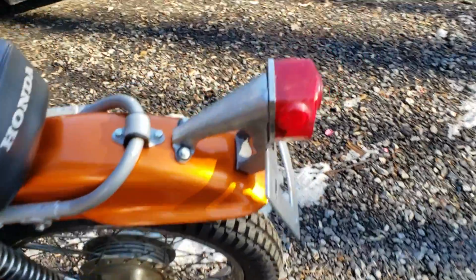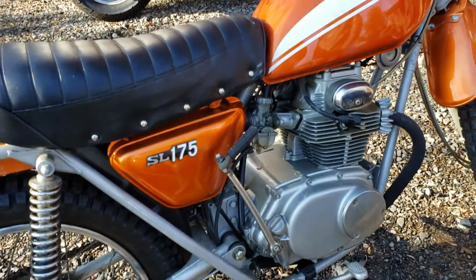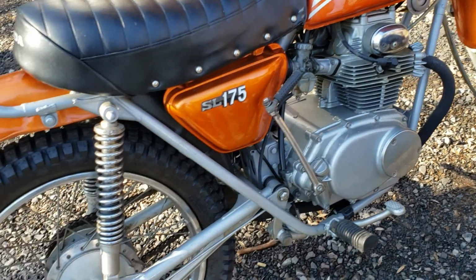How long ago did you do this one? I'd have to check the title. It was probably 3 or 4 years ago. I haven't ridden this bike in 2 years. Wow. You started it recently though, right? No, I did this about 3 or 4 years ago. Probably 4 or 5 years ago. Oh, so will it start now, you think? Oh yeah, they all run.